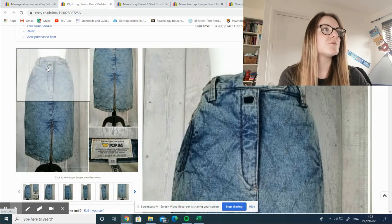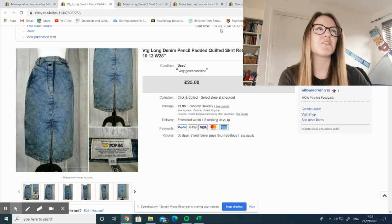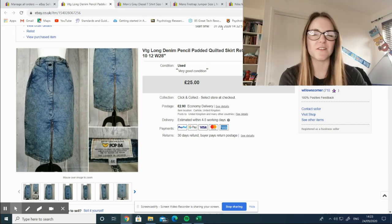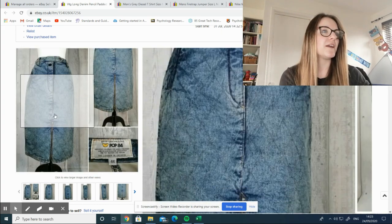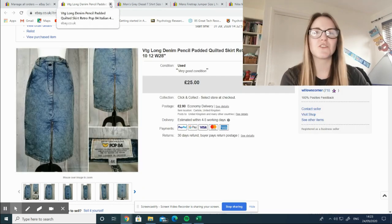Another one of the denim skirts, I did take an offer of 22 for this one, just because it's only 31st of July. I keep feeling like they've been stuck around for ages, but they haven't really. And it is very autumny again. I really did like this one. It was really different. Yeah, that one went for 25. Pretty sure I took an offer though.